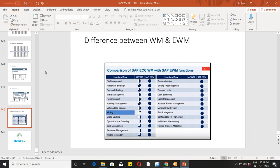No, one warehouse will not. But maybe if different storage locations are connected to different warehouses, then it should be possible. That is possible anyhow. Say my plant has 10 storage locations. One I want to connect to EWM and one I want to connect to a decentralized warehouse. That can be done at any point of time. Okay.